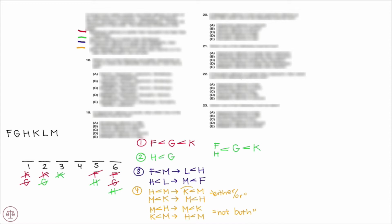Because once we have one of our necessaries, let's say K before M, that's going to trigger the contrapositive of our not-both statement, making sure that H is also going to be before M. Similarly, if we have M before H, that's going to trigger our contrapositive, and so we're going to have M before K, meaning H and K are both after M. So we know that we're either going to have H and K before M, or M before H and K.